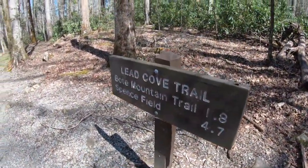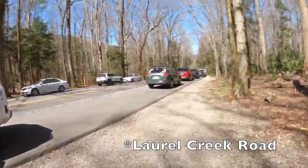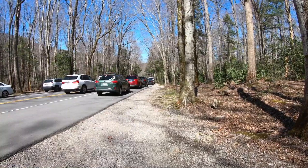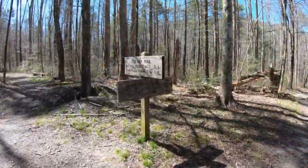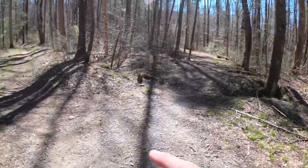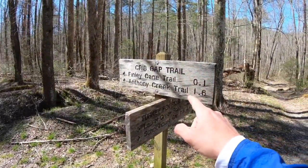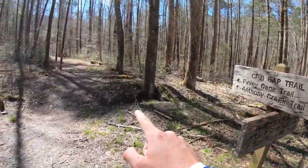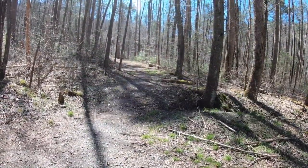Finished up Lead Cove, here we are on the peaceful Little River Road, whatever it's called, heading to Cades Cove, but have a little bit of a road walk down here, crossing a road, and then we're going to finish the rest of the day. Yet another trailhead marker, and we got Turkey Pen going this way and that way. What we're going to do, we're taking the Crib Gap, 1.6 miles, down this trail here to hook up with Anthony Creek and finish up the day at the truck.